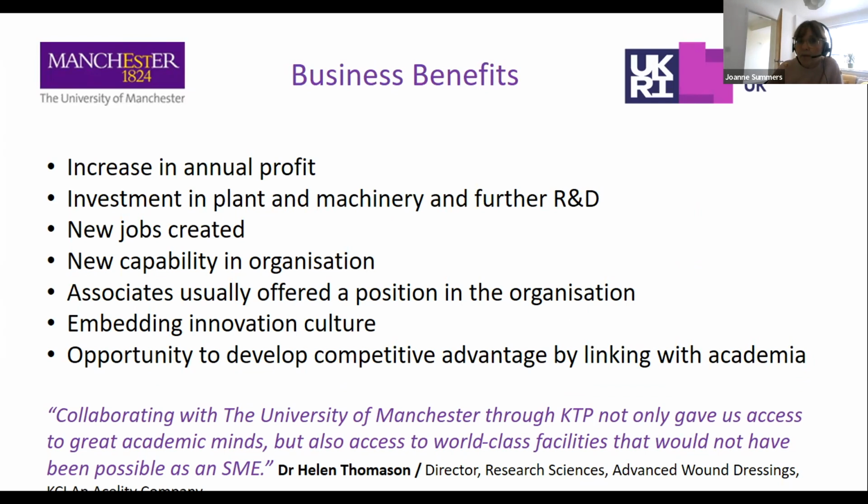So the business benefits that we see from KTP are typically an increase in annual profit, investment in further R&D. Many KTPs go on to undertake additional research and innovation projects with the university. Many do create new jobs and safeguard existing jobs within our organisations. The associates are very often employed by the partner organisation at the end of the KTP, and they develop really strong links with the university following the completion of a KTP.